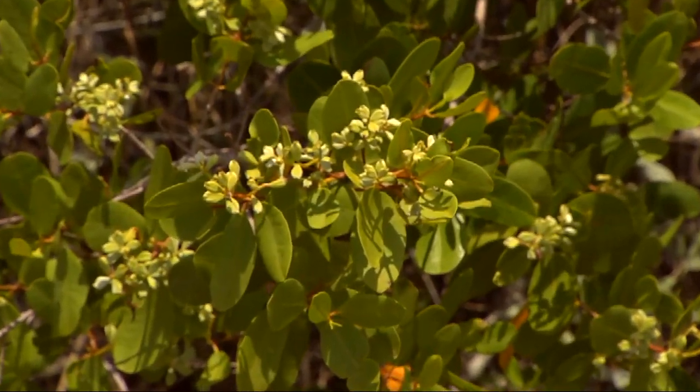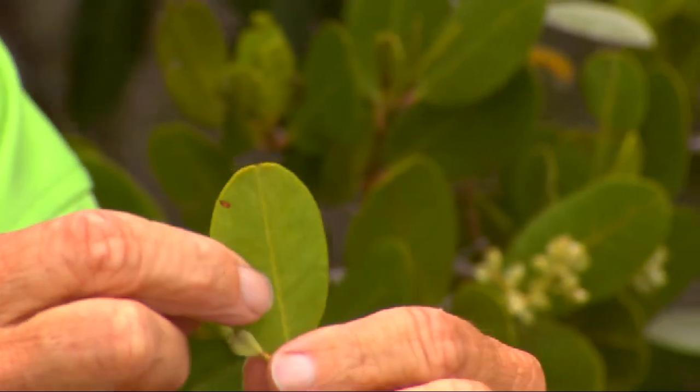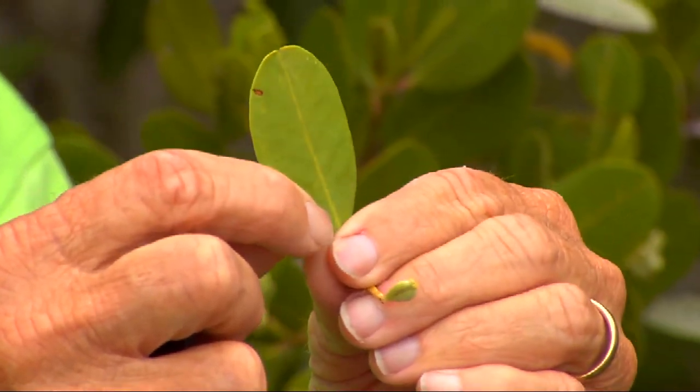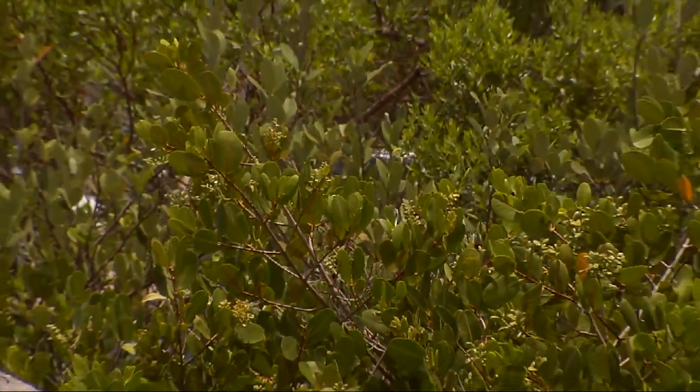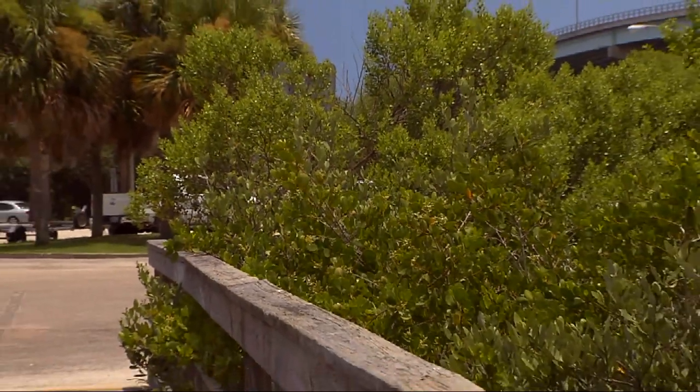The leaves are also rounded, and they're thick, and kind of yellowish in color. This is the leaf of a white mangrove tree. Great tree, beautiful tree, one of our natives that we find along our coastal environment. This one just happens to be blooming, so we'll see the beautiful blooms on it coming up in a few days.